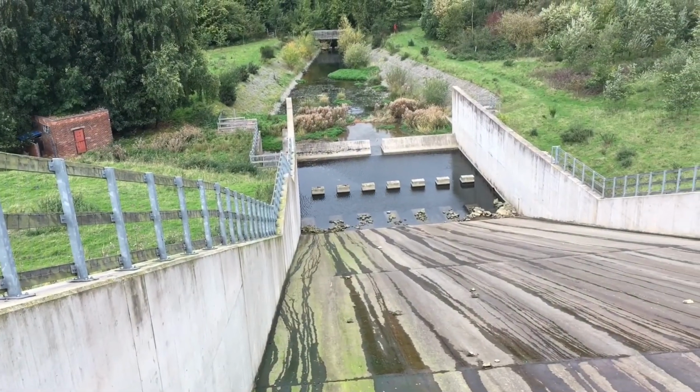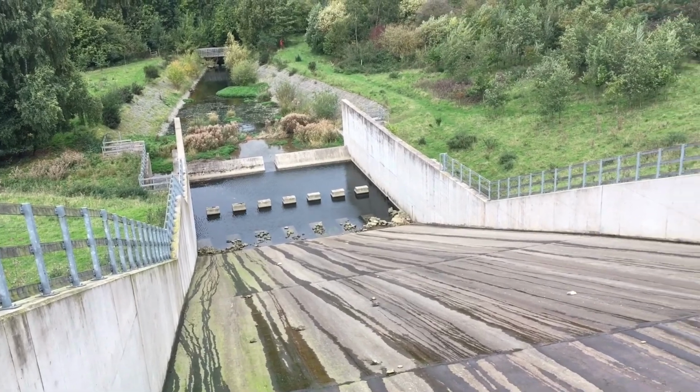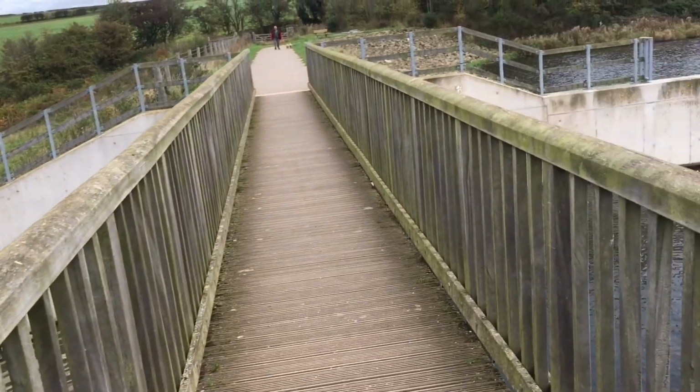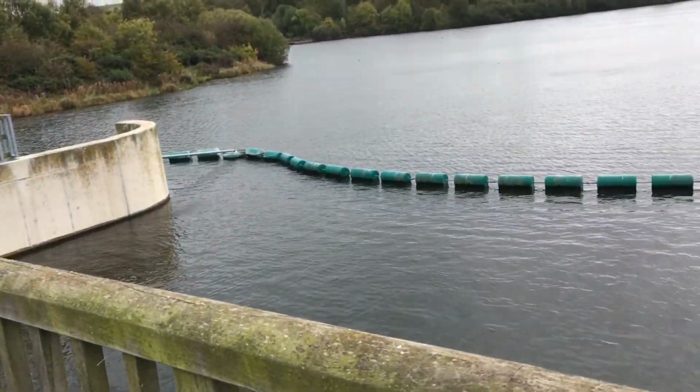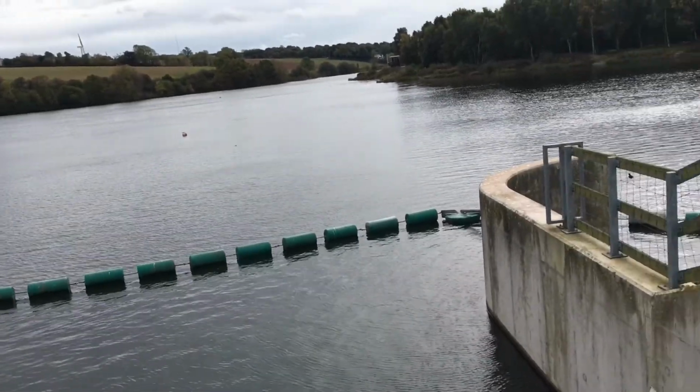Okay, so here we are at the spillway. I'll say this was put in 2007 after there was some pretty substantial flooding in the Rotherham area, and that caused some real problems for the dam wall here at Ulley.